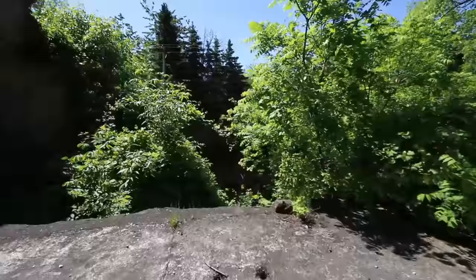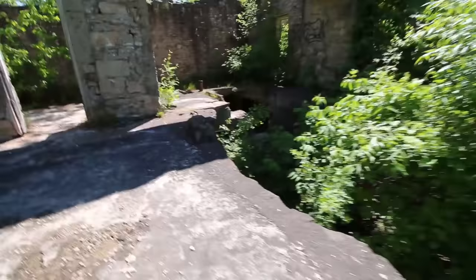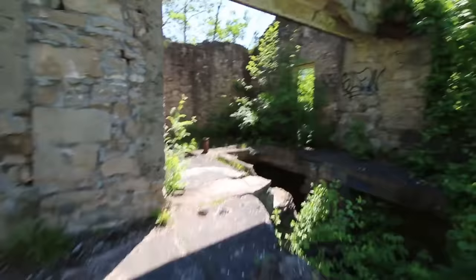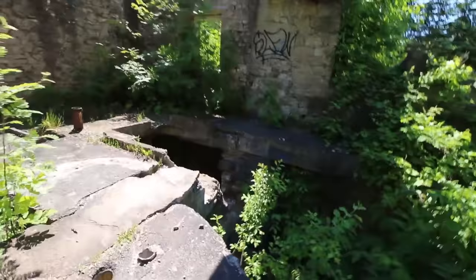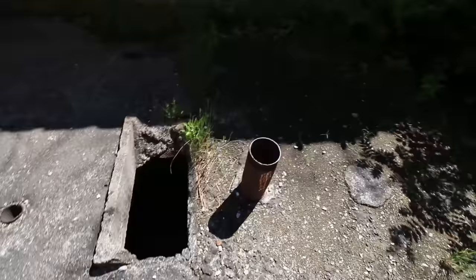Oh, can those guys see us? There's an old door there. It's probably shut to get into the mill because they don't want people in here. Am I in your shot if I go here? This is cool. Little holes like that. This would have been for steam or something.